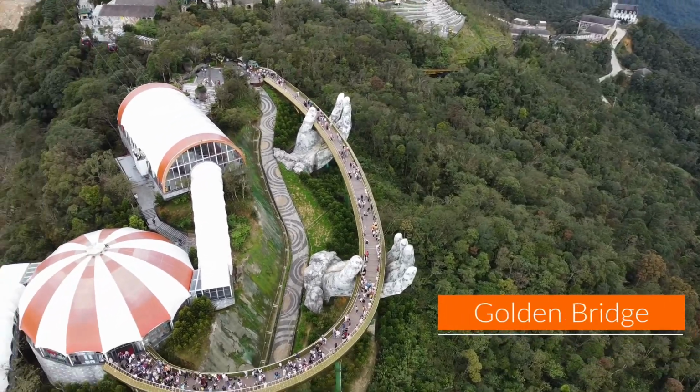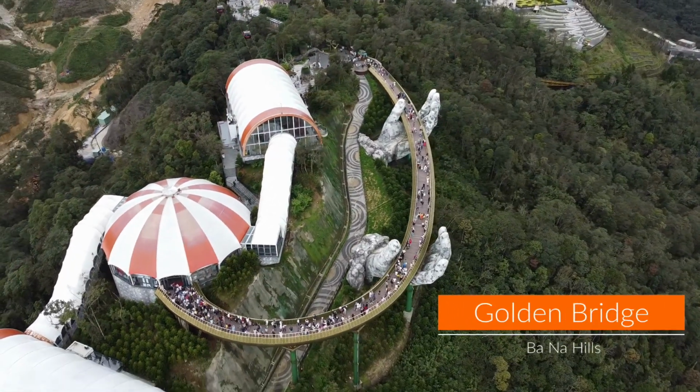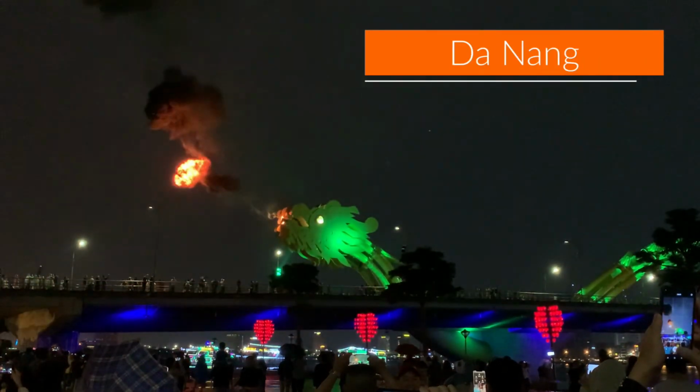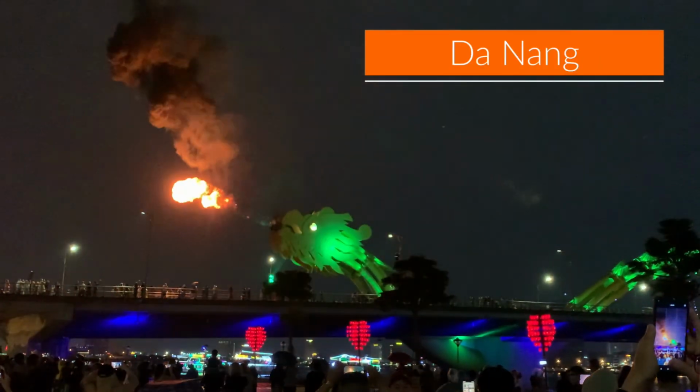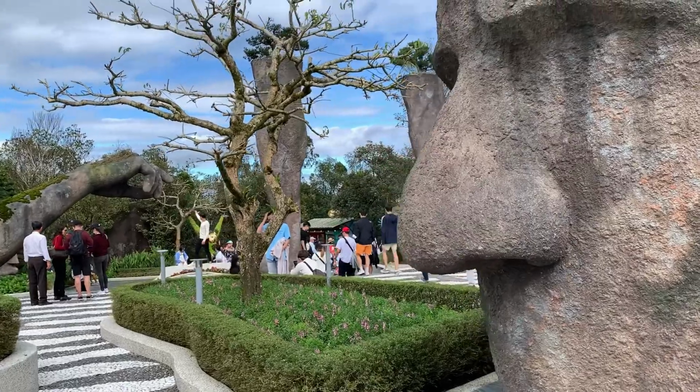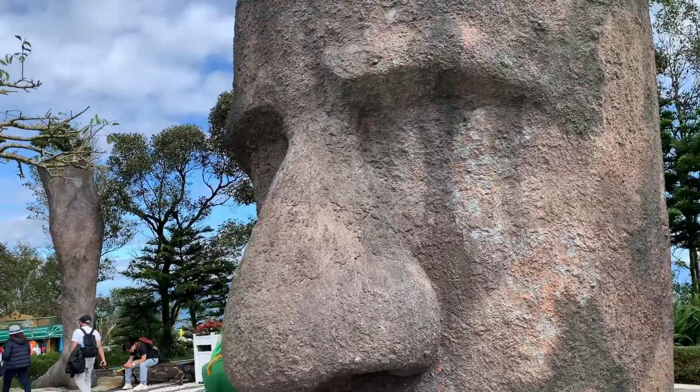This is the Golden Bridge. It is located in Ba Na Hills, not far from Da Nang, a coastal city in central Vietnam. The city known for a breathing fire dragon. In this video, I'm going to give you the breakdown of the cost, how to get here, and what you'll get for your money so you can make the best decision for yourself.